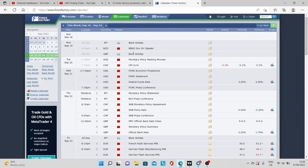So that's why we want to pretty much have those dockets on, okay? We want to have these dockets on because we know that it's going to be a bit slower during these times. Really, we only want to concentrate on the dockets that are going to have GBP and then the USD, because when it's a yen bank holiday, it doesn't really matter too much, to be honest.